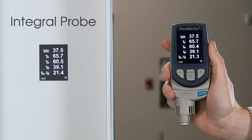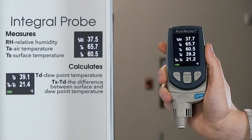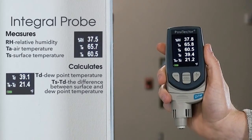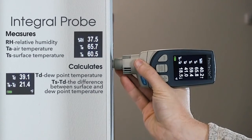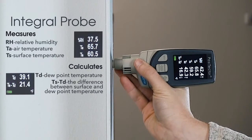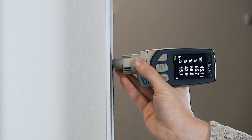The PosiTector DPM integral probe contains ambient temperature and humidity sensors, in addition to an integrated surface temperature sensor. At a glance, view the relative humidity, ambient and surface temperatures, and the dew point temperature, ideal for measuring environmental parameters around the job site.